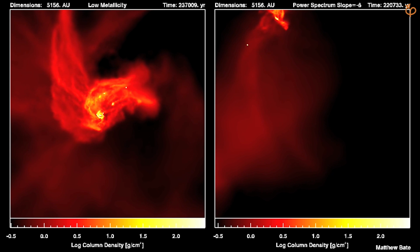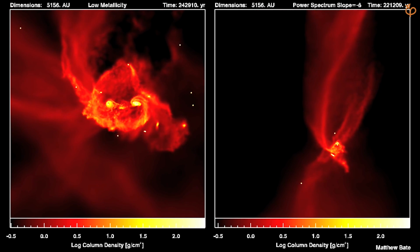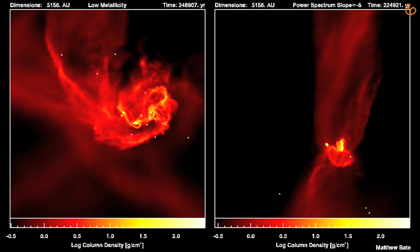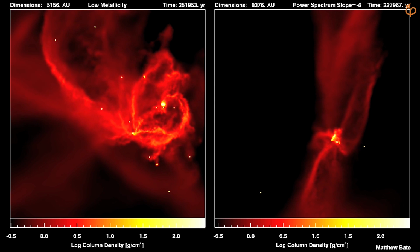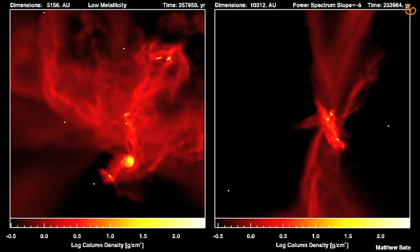But the end result will be stars surrounded by disks on a timescale that's relatively short by astronomical standards. We might be talking a few hundreds of thousands of years for one of these large gas clouds to collapse and form a cluster of stars surrounded by disks.